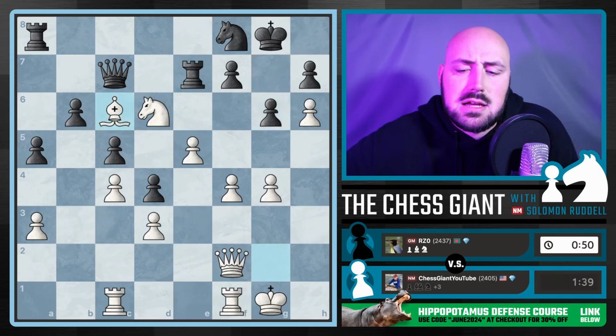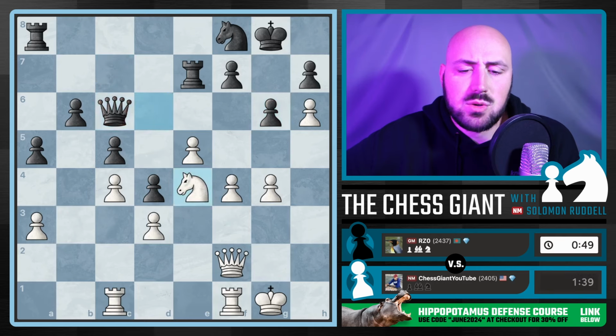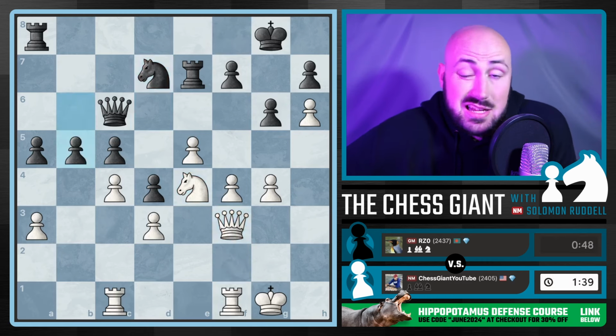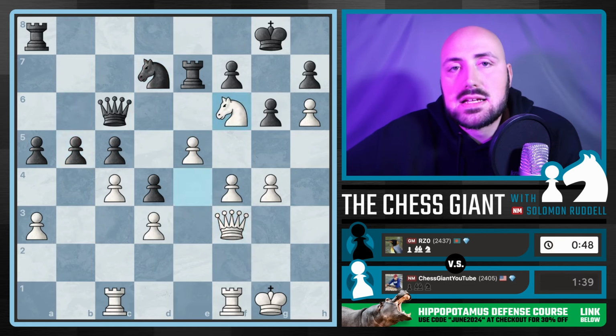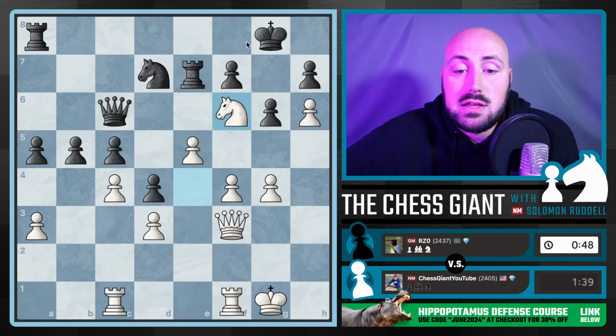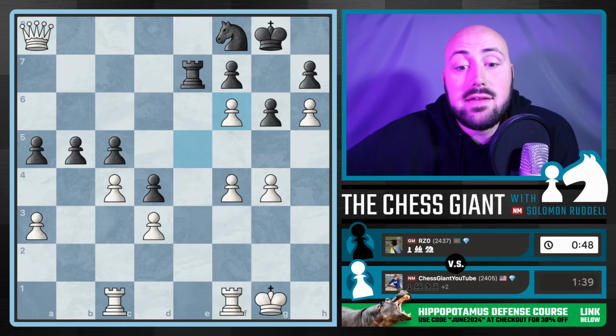Bishop takes c6 is what I went with here. And after queen takes, I play knight e4, going for that dark square. Knight d7 is what we see, and we now have queen f3. We have a threat now. Let's just say black wastes a move or something. Knight f6 with check. If you take with the knight, thanks for the queen. If you move the king, thanks for the queen. And if you take with the queen, thanks for the rook and the queen.